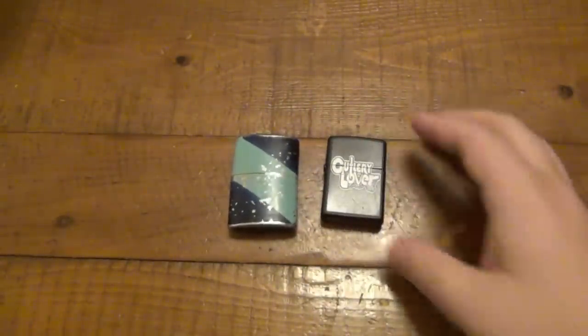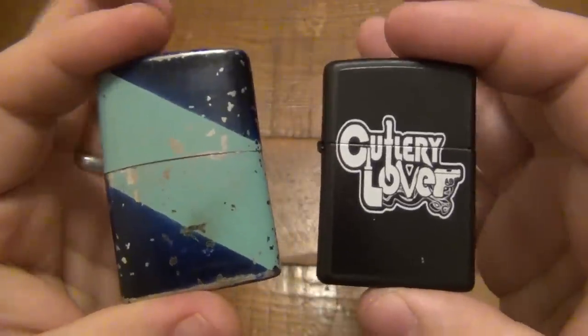I always loved the story of the invention of the Zippo. It is not an original idea. It's just taking an existing product and making it better. And now, like I said, it's the most recognizable lighter in the world. So anyway, I just wanted to share that story with you.